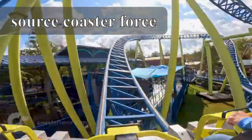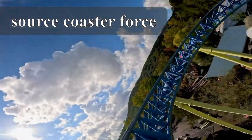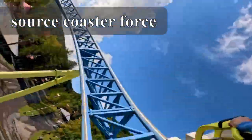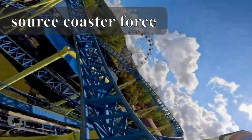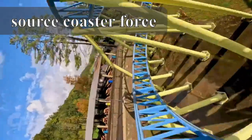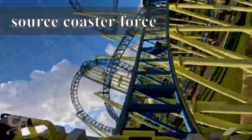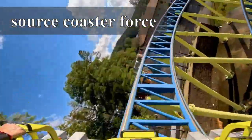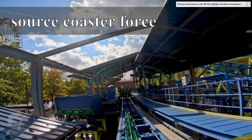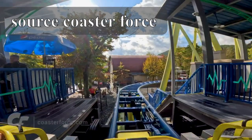Then you go through a little turnaround before you come through a helix, and then you go through an inline twist or a heartline roll. After that, then you go through another helix, a double helix. After you go through that double helix, then you come into the brake run.